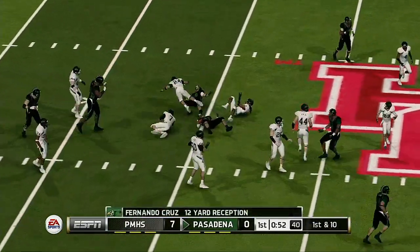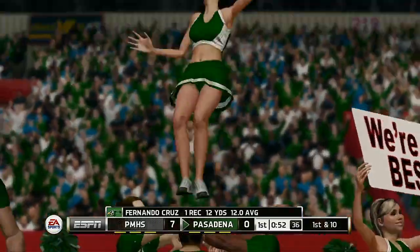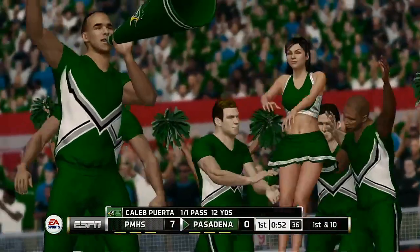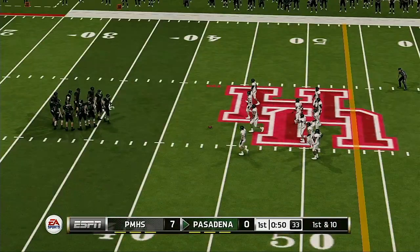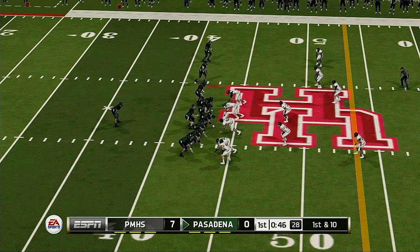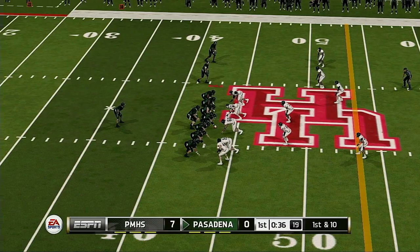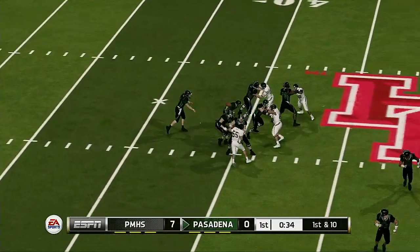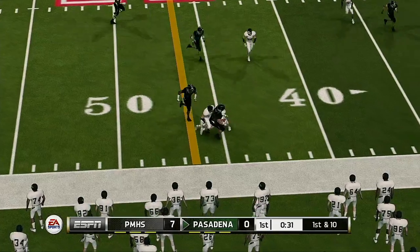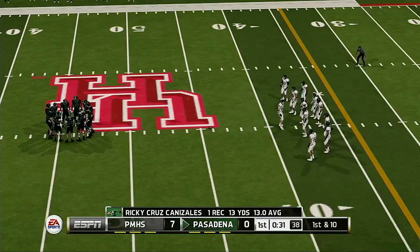In past the marker, and they make the stop at the 43. First down, 10 to go. Ball on the 43-yard line. Slings it. Most of the time, zone coverage will take away the out route. Not that time.